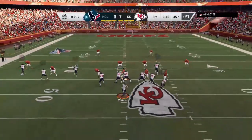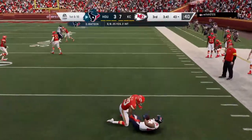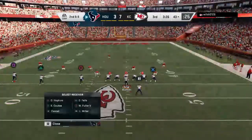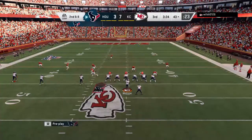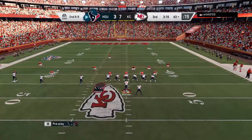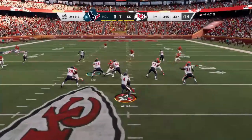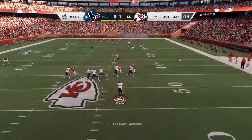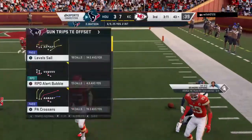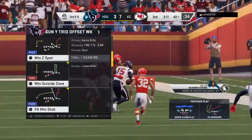1st and 10. From the gun, here's Watson. This is Miller, complete. They'll get a couple yards on that one, and it'll make it 2nd down. Watson off play action. And this is going to wind up incomplete. The coverage there too strong on the deep ball, and now they face a 3rd down.